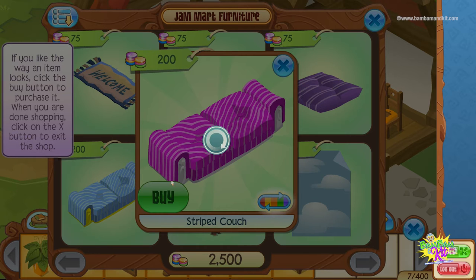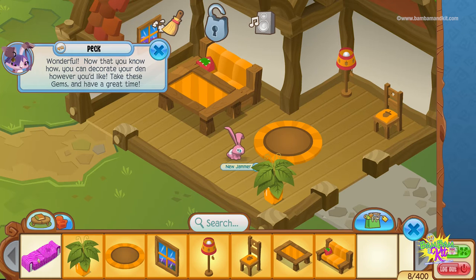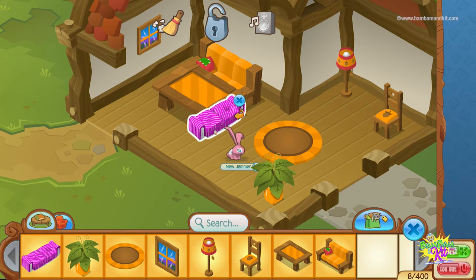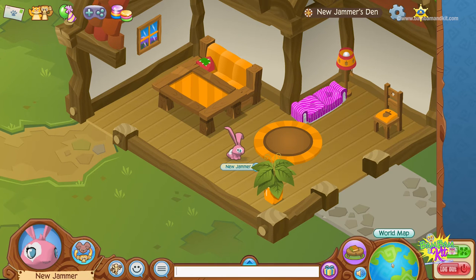Loading. It's loading. Let's keep our fingers crossed. It looks like a car going around a cycle. There it goes. Oh, yes, there we go. Wonderful. There it is. I really like the graphics on this. Take these gems and have a great time. Let's place it there. Yeah, that looks like a good spot. It looks like we could buy a lot more furniture. Are you sure, kid? Your house is going to be crowded.